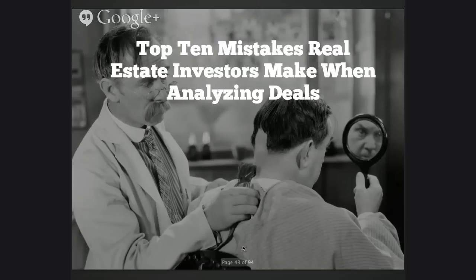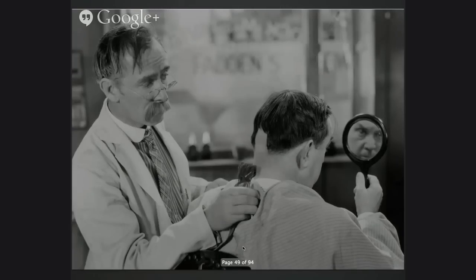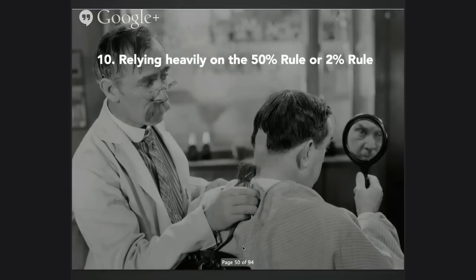So let's actually talk about the 10 mistakes that real estate investors make when analyzing deals. I like this picture a lot because it makes me giggle. The guy gets his hair cut. So we're going to use that as a backdrop for these 10 mistakes that investors make. Number 10, relying too heavily on the 50% rule or the 2% rule. Like I said, if you rely too heavily on that, you're going to run yourself into some trouble.